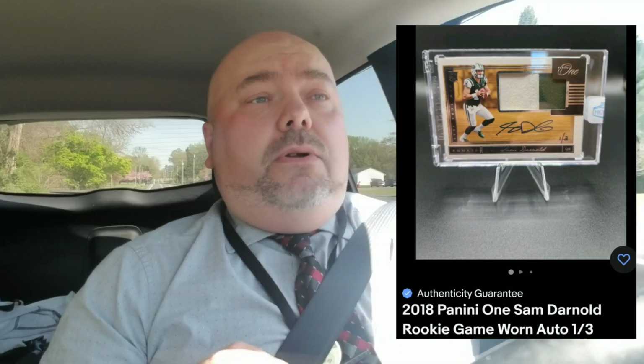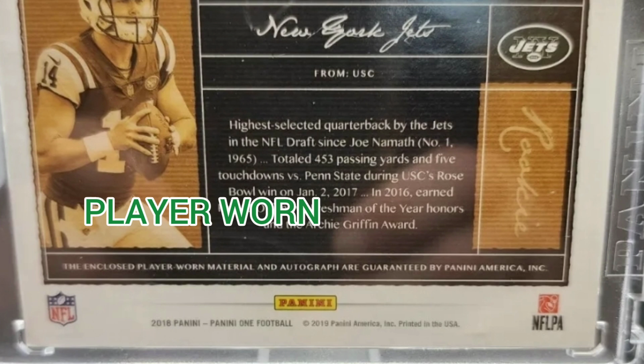Okay, you will find listings that say game used patch. Just don't take the listing's word for it. Check the photo of the back of the card if there is one, and make sure it says game worn on the card. The card will say it on there. If it says player worn, then it's player worn.